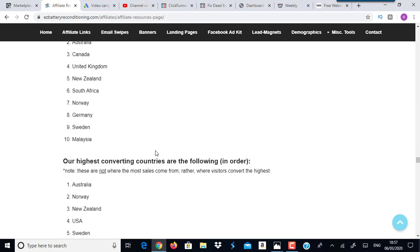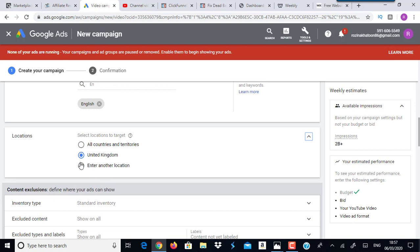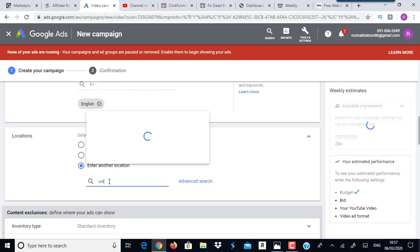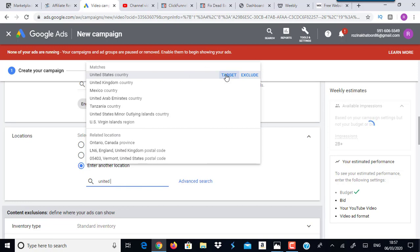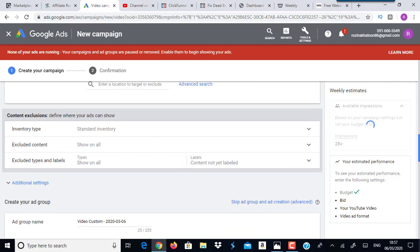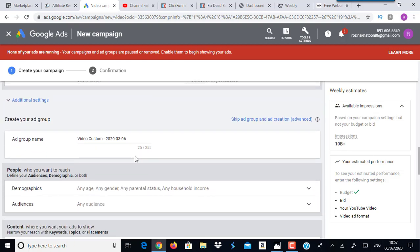Okay, so you could go according to what you're seeing down here, or you could just start off with United States. I selected United States, okay, in this case. So I'm just going to go for United States. Just type in United States and it'll come up. There you go. All right. Scroll down. Leave everything as it is. Add group name. Just going to put easy battery. All right.